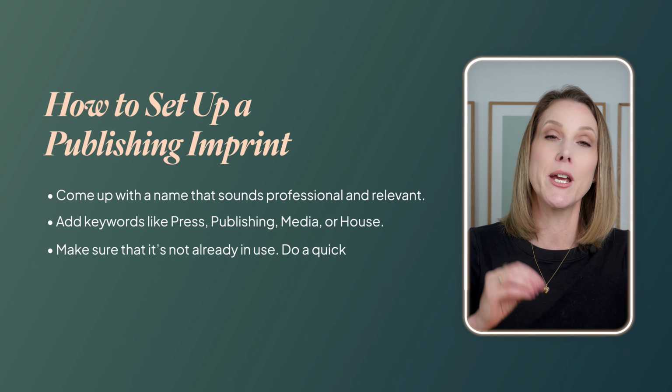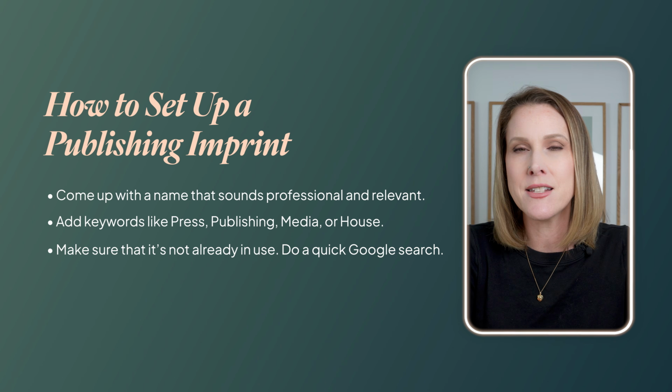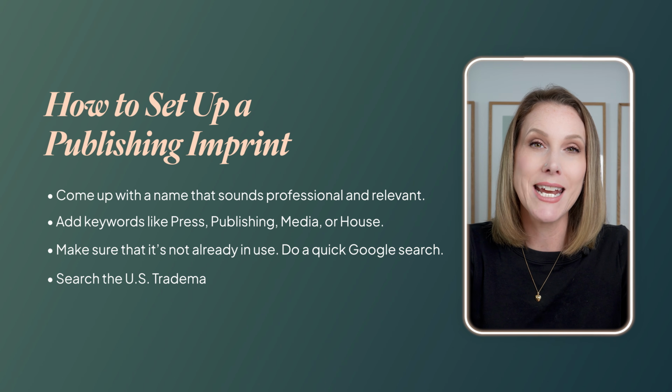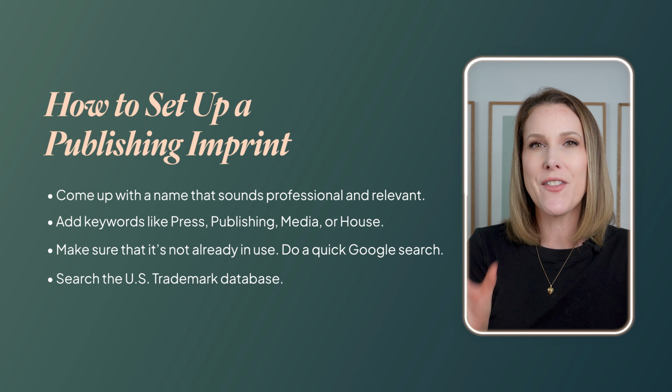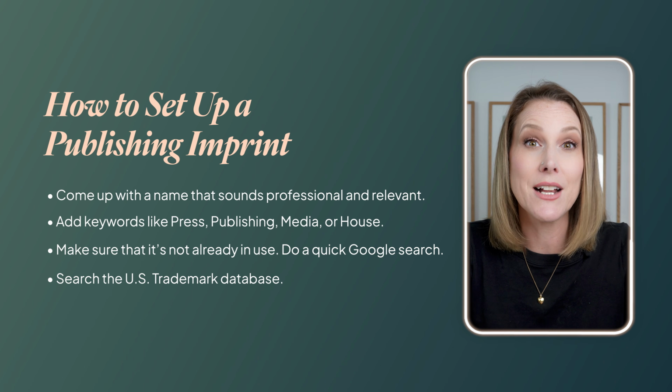So you can do that by doing a quick Google search, but it's also a good idea, especially if you're living in the United States, to hop onto the USPTO database, just so you can make sure that that word isn't coincidentally already in use and trademarked through somebody else. Now, the next tip is optional but recommended.